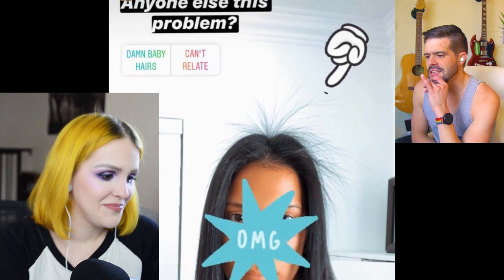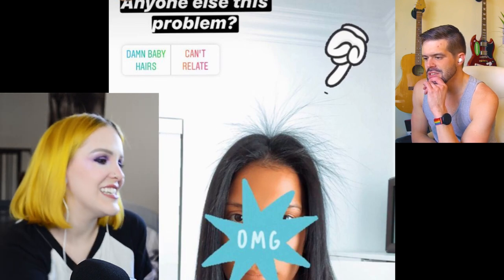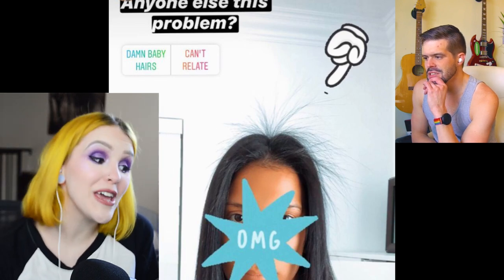It's a picture of some girl. See that? That's breakage. It just says, damn baby hairs. No, those aren't baby hairs. You're not growing new hairs. No, you're not. But they try to say that they are. This girl rubbed a balloon on her head and was like, look at all this new growth. They're all different lengths. Why wouldn't they be similar lengths? That's where your hair has broken, girl.